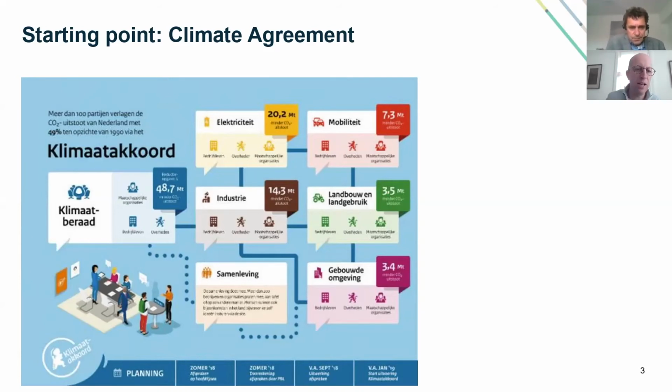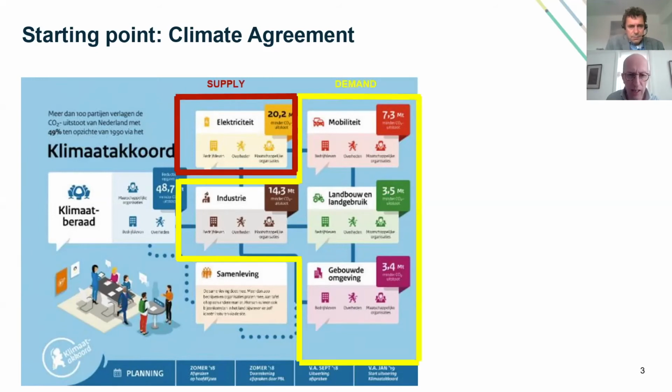So let me start with the Paris Climate Agreement. In the Netherlands, that was translated into several topics, tables as we call them. You will see them here: electricity, industry, society, mobility, agriculture, and built environment. Electricity deals with electricity supply related topics, so RES integration and sustainable production are part of the electricity table, whereas the other tables are more related to demand. The electrification of industry, for instance, is part of the industry table, and the use of sustainable mobility, electrical or hydrogen-related, is part of the mobility table.